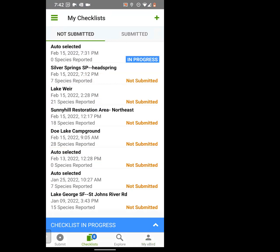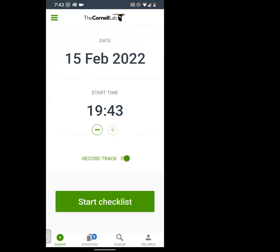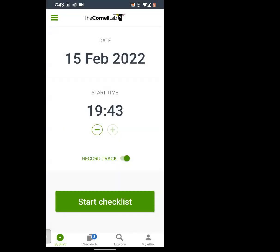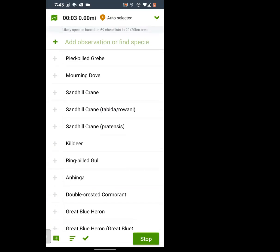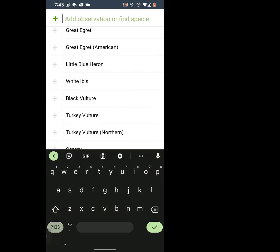Okay, so to do a checklist, of course, mine is in the middle of this, so let me start it over. Okay, so when you start the app, it will look like this. And you have the date, the time, and then the start checklist button. So if you are entering a historical list, you can change the date by just tapping it, and it gives you a calendar, and you can even tap the year and go back. The time as well, you can tap the time and change the time that you start the list. And then you hit start checklist. And from there, you can start typing in the birds. At the very top, it says add observation or find species. So you can tap that and start typing in a bird. Or you can scroll through the list and find the bird and hit the plus sign, and that'll add 1 bird for every time you touch the screen.